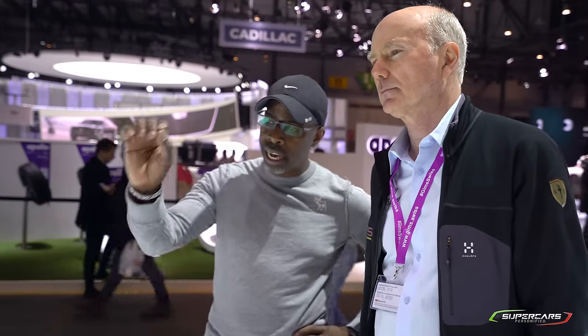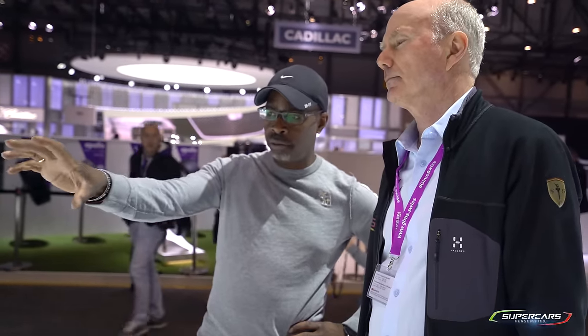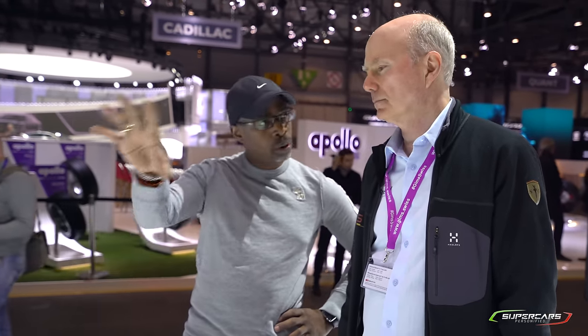So let me ask you a couple of other questions. If you want to go through some of the design details on the car, because obviously the form follows function. I remember that conversation that we had before. You were talking a little bit about the extractors on the front and the rear. Do you want to just talk to us a little bit about the management?